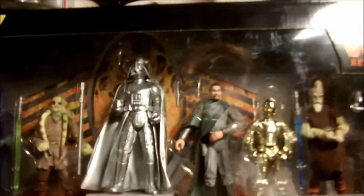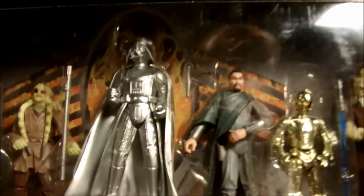Cool stuff. This, I don't remember where this was exclusive to. Might have been online or something. But this 10-pack of Revenge of the Sith figures with the exclusive Silver Vader.